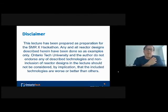I prepared this lecture for the hackathon itself. The general idea is I give you some ideas about how SMRs work, the kind of things that I thought about. In so doing, I've used some examples from various different vendors using their information. And there are vendors that I haven't used. To suggest that the other vendors are no good is not true. So I absolve myself of all responsibility in that.